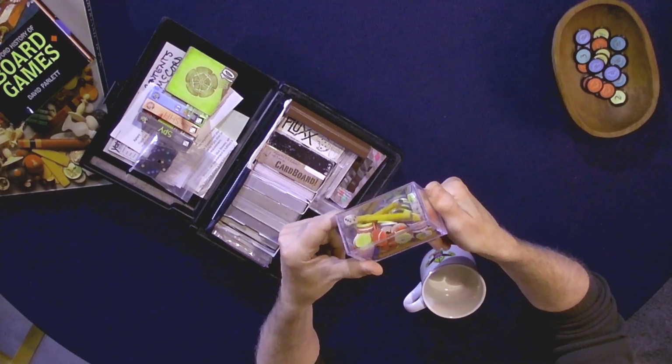Little acrylic box here that I've got all kinds of stuff in. There's dice, there's chips. Some of the chips are marked so that you have an upside and a downside if you want to try to play Othello or something to that effect. Golf pencils, miscellaneous dice.